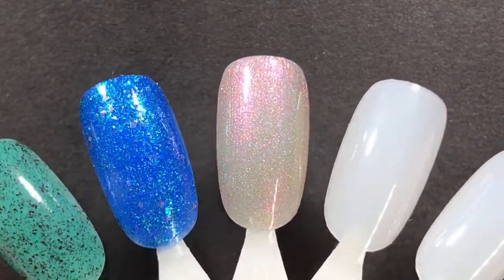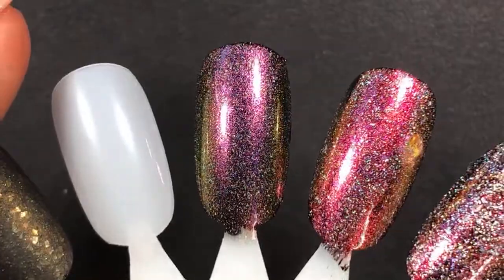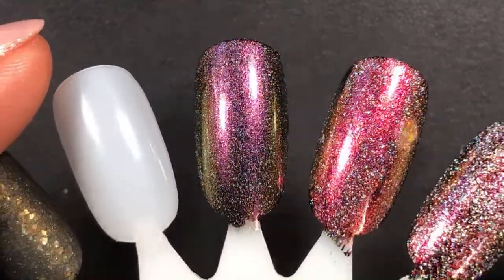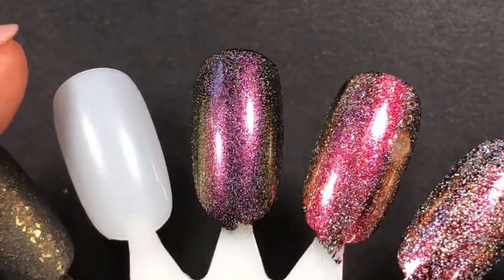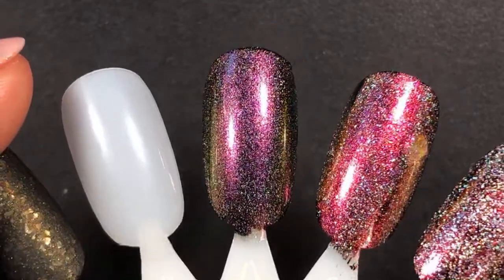So here's 1 coat on its own. And then here is 1 coat of the Lindby Designs over black. Tell me that's not beautiful. You can see all those shifts from red to yellow to green, the gorgeous linear holo, and we're not even in sunlight. Yeah, that's pretty.